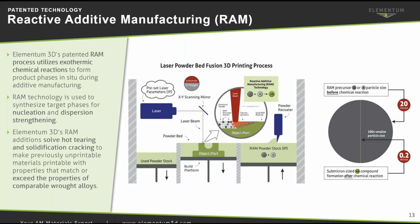And in the figure on the right, you can see that the precursors can be standard micron-size powders. So you don't have issues that might arise from using nanoscale particulates added into the feedstock. There's none of that. It's all micron-scale standard-size powders. But in the product phases, you are forming sub-micron size precipitates, on the order of anywhere from tens to hundreds of nanometers.